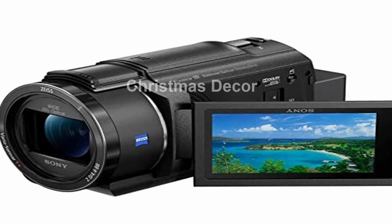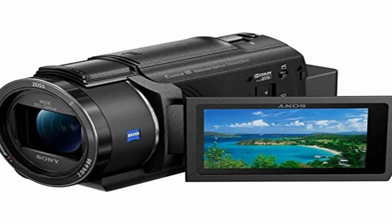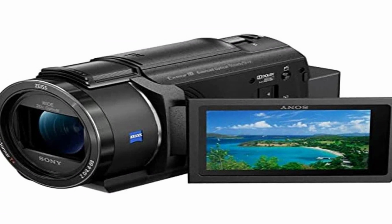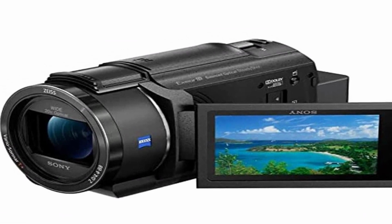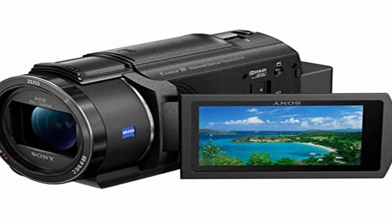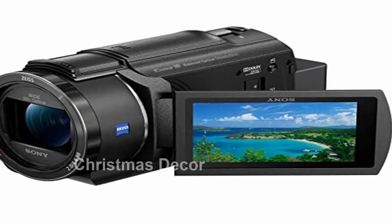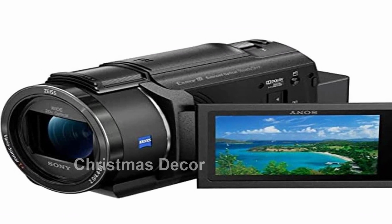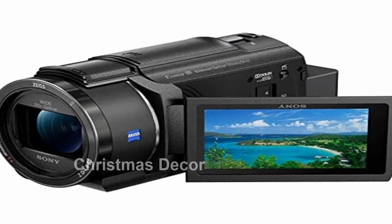One of the standout features of the FDR-AX43 is its 20x optical zoom and Clear Image Zoom of 30x for 4K, 40x for HD. This powerful zoom capability ensures that you can capture even the smallest details from a distance. The fast intelligent AF technology tracks focus to ensure you never miss those decisive moments.